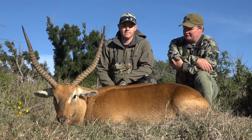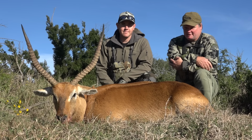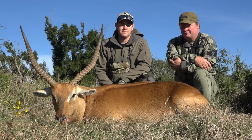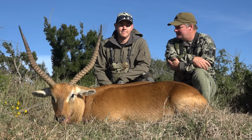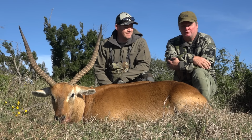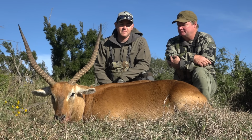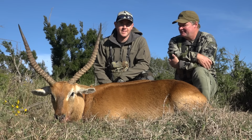Okay, so here we are on the final morning of Aaron's first African safari. We spent yesterday looking for Lechwe. Just never saw a decent bull. And I know Aaron wanted a Lechwe badly, and he was getting down. Anyway, we came out this morning, beautiful morning. Turned down two very nice shootable bulls. And I think I was getting a few sideways glances.